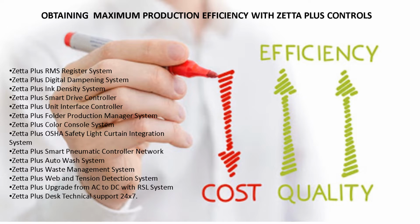Zeta Plus OSHA Safety Light Curtain Integration System. Zeta Plus Smart Pneumatic Controller Network. Zeta Plus Auto Wash System. Zeta Plus Waste Management System. Zeta Plus Web and Tension Detection System. Zeta Plus Upgrade from AC to DC with RSL System. Zeta Plus Desk Technical Support 24/7.